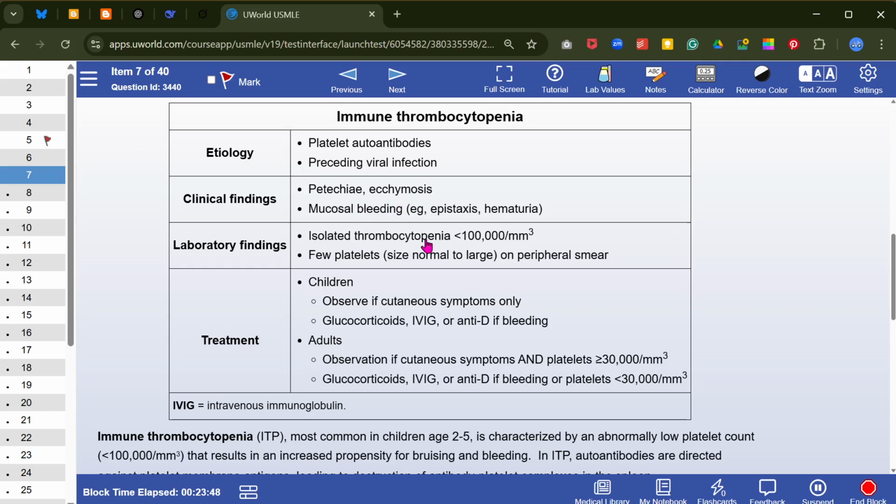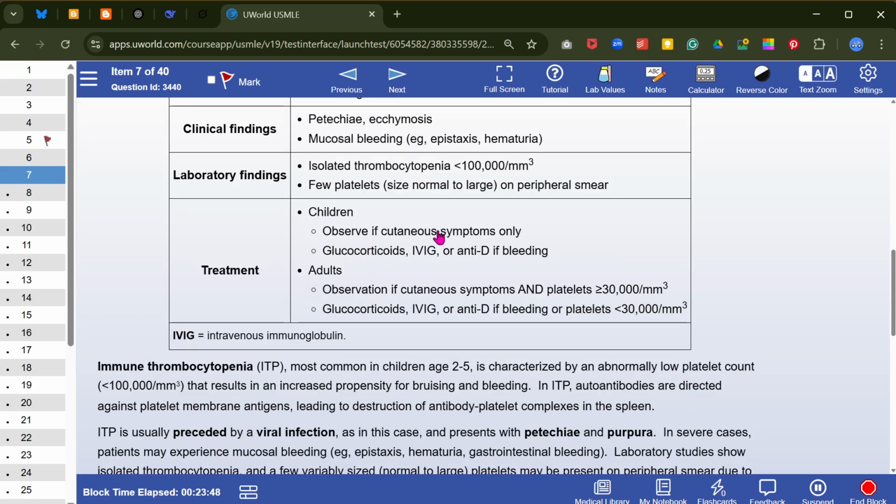Petechiae, ecchymosis, and mucosal bleeding, epistaxis, hematuria. There is isolated thrombocytopenia, less than 1 lakh, with few platelets on peripheral smear. Children: observe if cutaneous symptoms only; glucocorticoid, IVIG, or anti-D if bleeding. Adults: observation if cutaneous symptoms and platelets more than 30,000, and glucocorticoid, IVIG, and anti-D if bleeding or platelets less than 30,000.